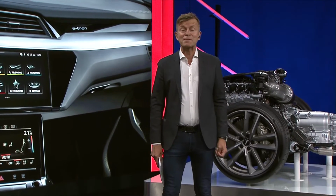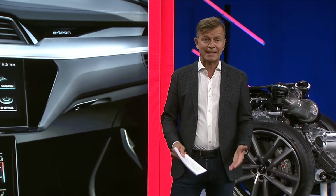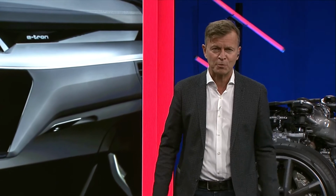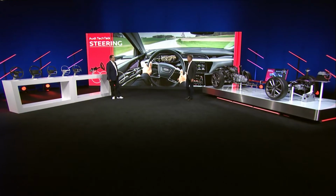Well, steering, obviously, it goes without saying that the car needs to go in the right direction. And if you steer with the steering wheel, it's going in the right direction. But what's at the back of it? What are the requirements for the steering? This is what we're going to be talking about today in the studio.